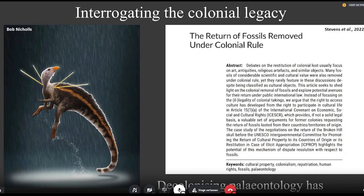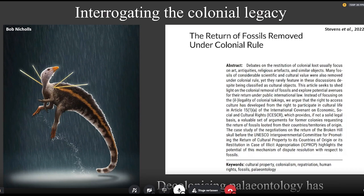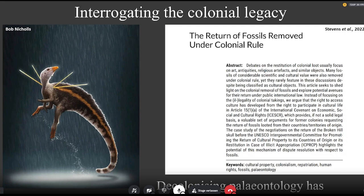And of course, this brings us into how do we actually interrogate this colonial legacy, and how do we make things better? How do we make a more equitable global research community? As I'm sure we're all familiar with the growing literature and discussion on this topic, such as in the case of Ubirajara, and even with Irritator, in recent years. Is there anything we can do in the case of Lebanon? Is it in a similar situation to places like Brazil? Is there any hope for repatriation in the near future?